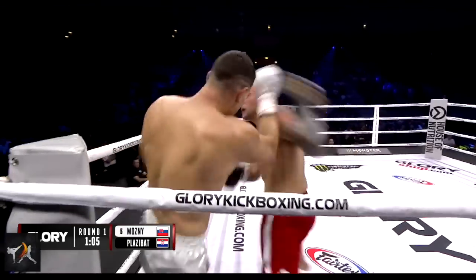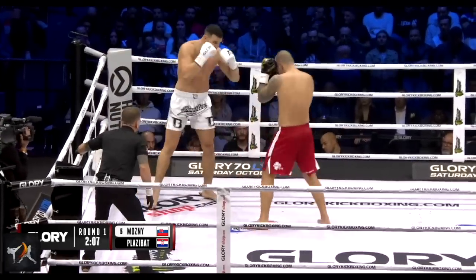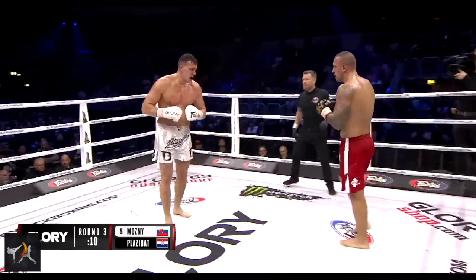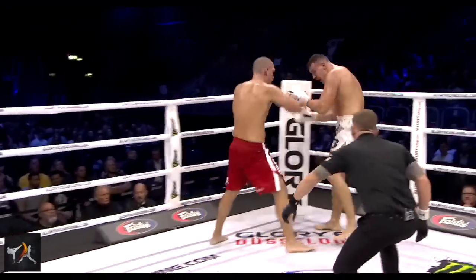These small, subtle angles often go unnoticed, because they're used hand in hand with high-impact blocks and immediately followed by flashy offense. But it's no coincidence that Plazibat keeps moving forward rather than getting knocked back, even when he's taking tremendous shots on his guard.